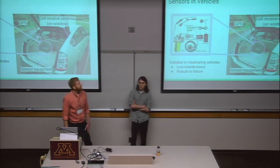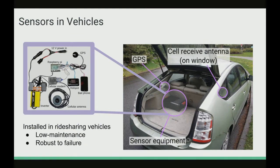And so we installed these sensors, taking a note from war driving, into volunteers' vehicles. We chose ride-sharing drivers' vehicles because as they drive around the city, canvassing the city, they go to all these different areas constantly, right? 40, 60 hours a week sometimes.